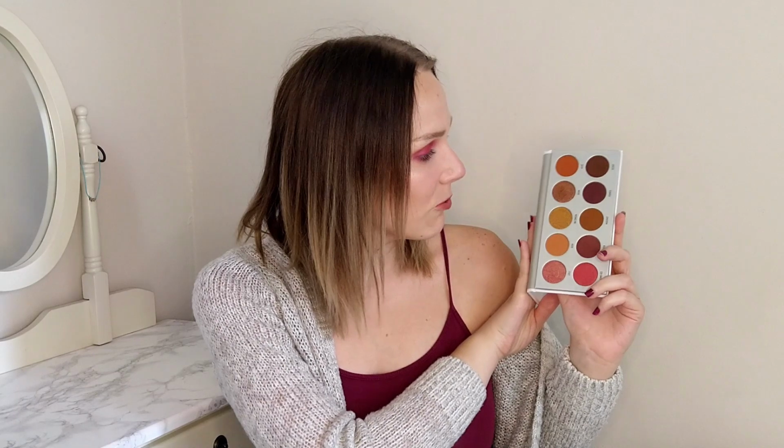I was kind of tempted by a couple of the other ones, but I just felt like this one would be the only one I would most probably use and get more use out of, which is funny, isn't it, considering I've only used it twice. But I think it's just because I have so many palettes in my collection that I feel like maybe this one just got buried. But I do want to give this one more of a love because, like I said, it is the perfect time to do it.